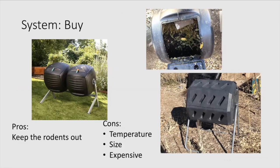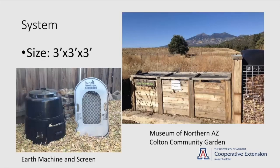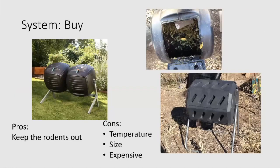It's kind of small. The ideal size that you need for your compost, I think it's on the slide, though I didn't mention it, is 3 feet by 3 feet by 3 feet. That's what you're going for. That's why these systems are nice, because they're big enough, and you're going to be able to provide that mass in order for your pile to break down. I mean, they probably are 3 feet by 3 feet by 3 feet, but in my experience they never get warm enough.